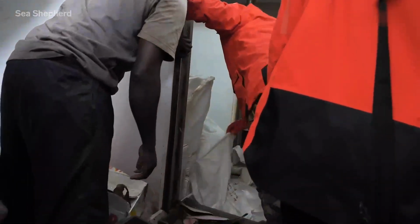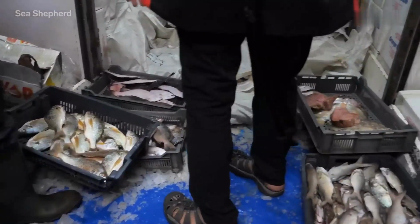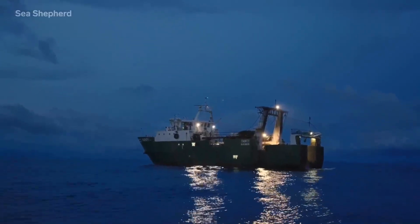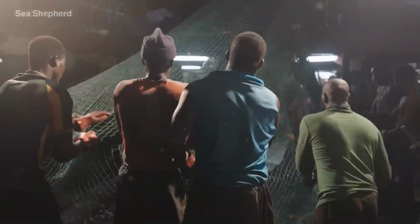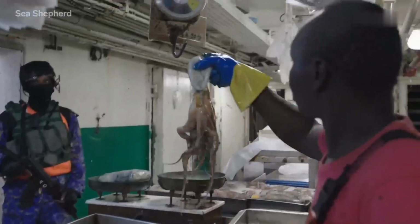After seeing the conditions on board, the government of Gabon suspended all shrimp trawling in its waters. Sea Shepherd also caught this Italian shrimp trawler off the coast of Gambia, fishing with an undersized net. Although the shrimp was labeled sustainably caught, 99.9% of the catch on board was other species, like these sharks and octopuses.